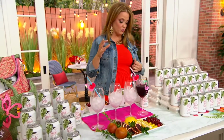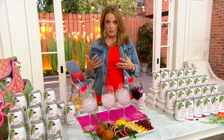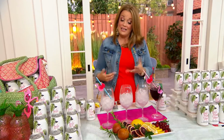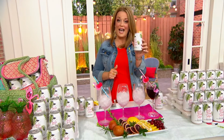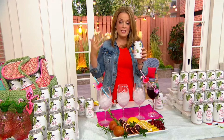Now, here's the deal too. This is 8.5% alcohol by volume. So if you're looking at it and wondering how much wine is actually in it, it's pretty standard. As a matter of fact, each can is equivalent to about a half bottle of wine in size. So these are great to take with you to the beach, in the cooler.